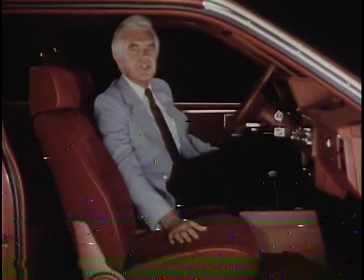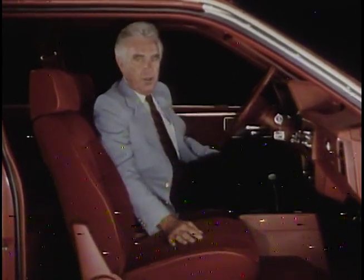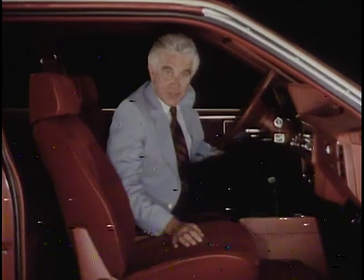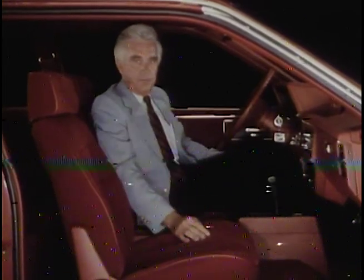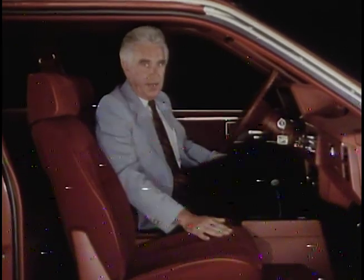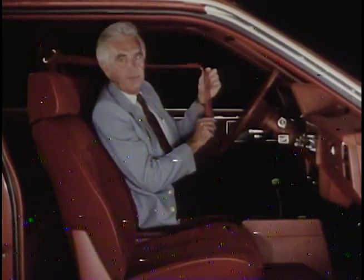These bucket seats are standard, and this year they're trimmed in a new fabric. Many of the interior colors are new this year, too. Both driver and front passenger seats are equipped with seat back recliners, a must for long trips, and they're standard. So are the courtesy lights, which are in all of the right places. This door-actuated dome light, and this under dash light, and glove box courtesy light. Naturally, you use seat belts. So do I. Notice they're color coordinated.